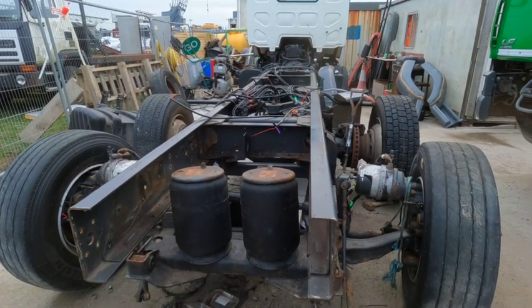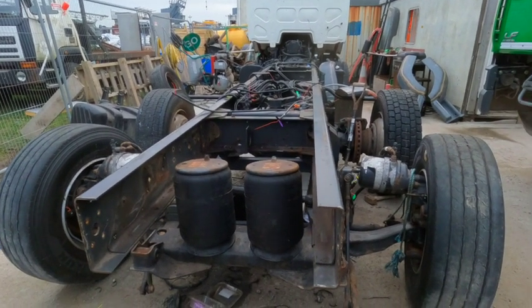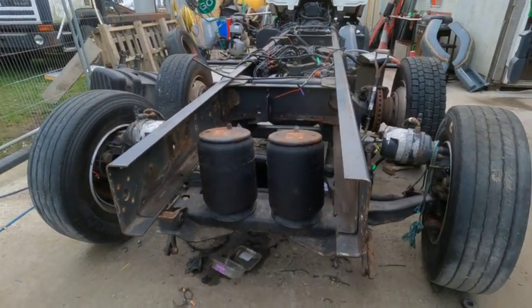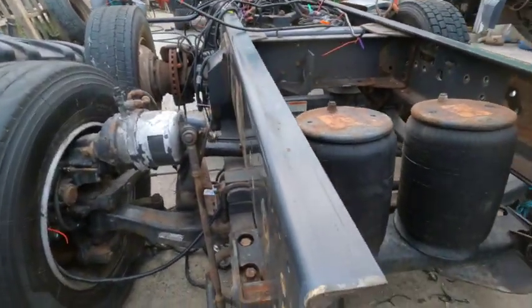Well, we have certainly made some amazing progress the last couple of days. This is the back axle now, with all the attachments off.